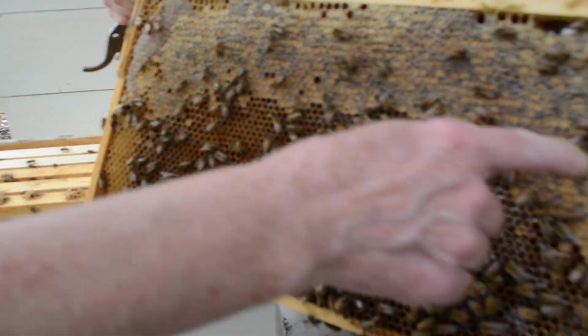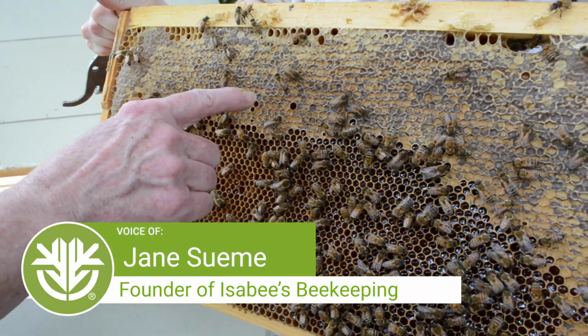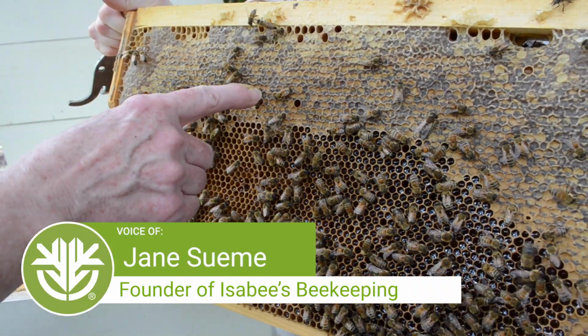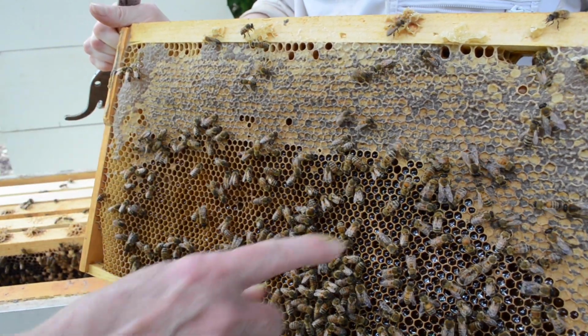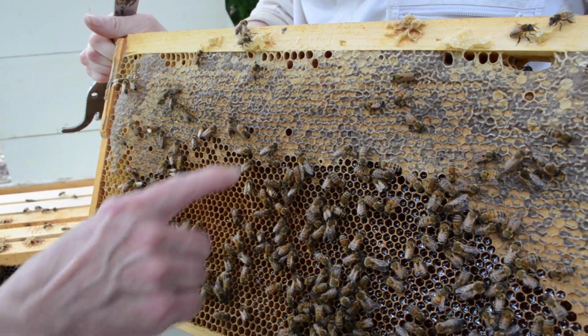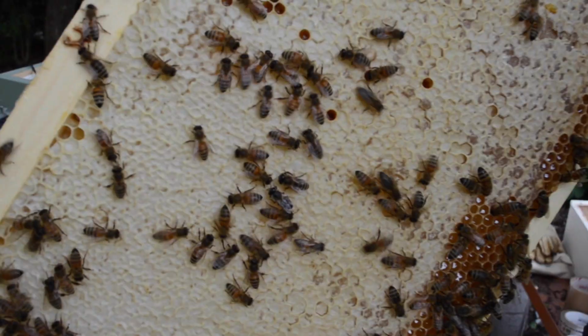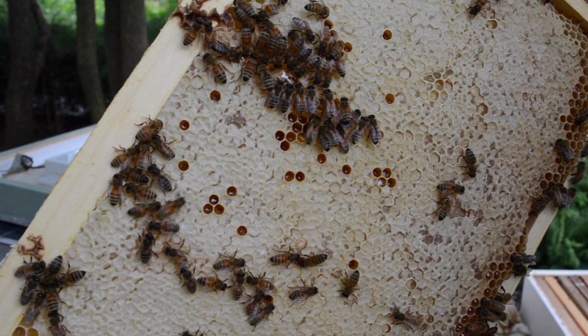Call this honey when it's capped. So when the bees cure it to a moisture content of around 18%, they seal it off, and so they're storing it. This they're still processing. So we call this nectar, the wet stuff is nectar, the capped is honey. The little cells of brown and orange are pollen.